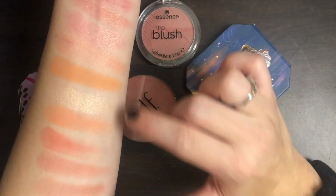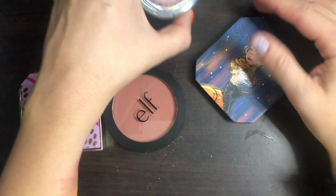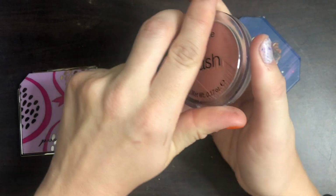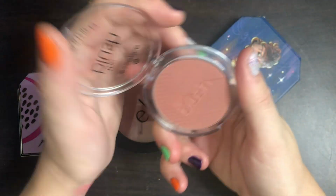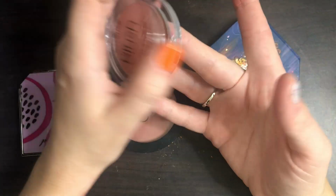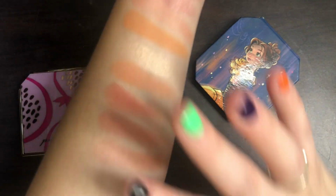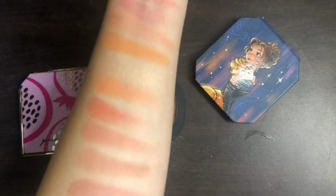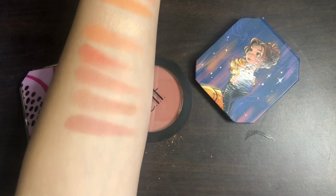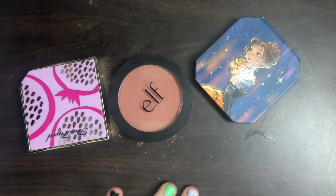Honestly, these two look a little bit less similar than I thought. This one's definitely more orange, from e.l.f. I've got the blush from Essence, which I got maybe about half a year ago, so kind of new to me. This is in the shade Befitting. It's really pretty. Best bang for your buck. It's like $3 and really pigmented, really pretty, got a nice sheen.